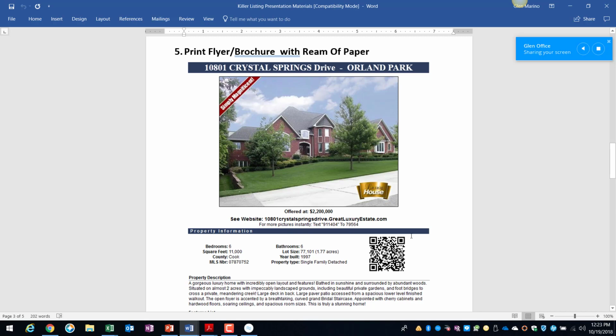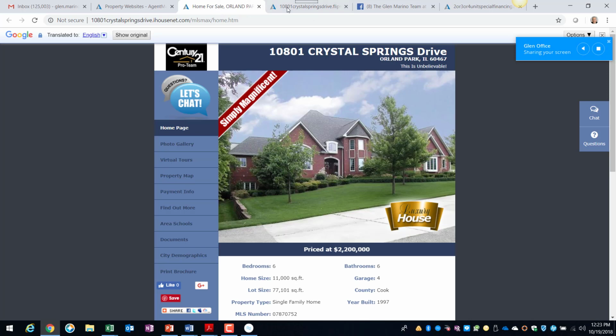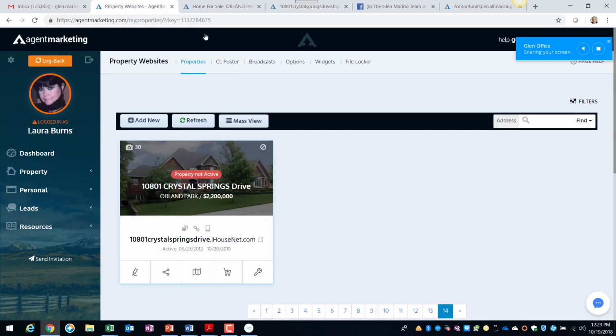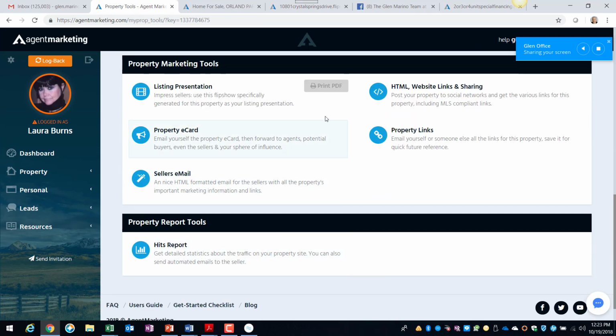It says print the flyer brochure with a ream of paper. Go to Office Max, go to Staples, and buy a ream of paper, 200 sheets. Put that on the kitchen counter and then spread out 9 different brochures. Where are your brochures? If you go back here to Agent Marketing, over here to Tools, remember we were down here before, we printed the PDF, the listing presentation, the e-card.